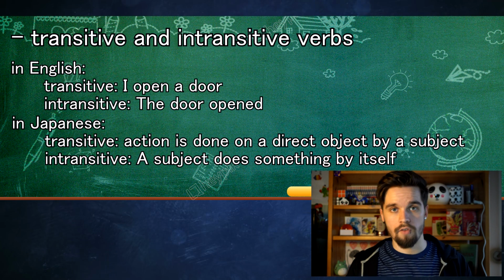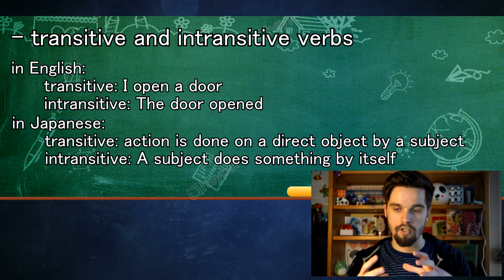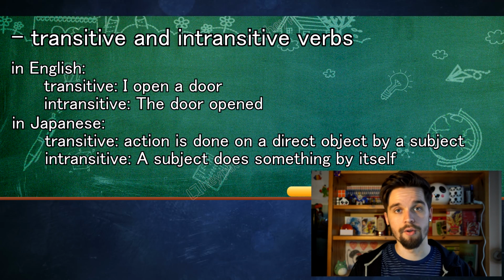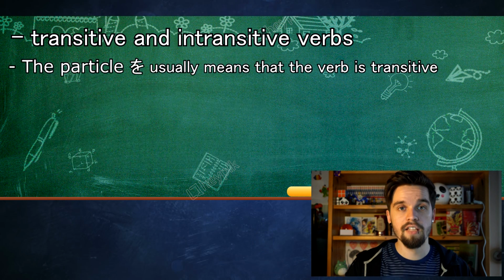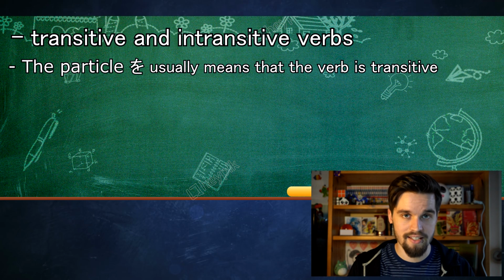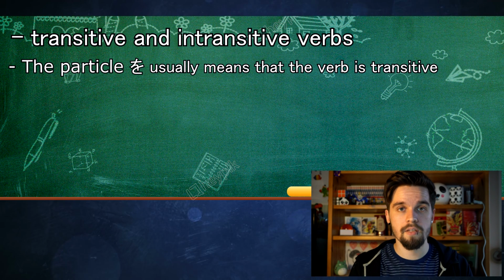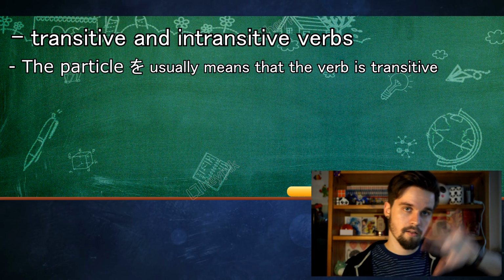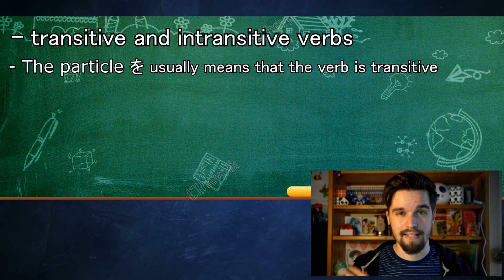If you have an intransitive verb, it usually just refers to a verb that is used with just a subject that does something by itself. Now, how do you see if something is transitive or intransitive in terms of grammar? The best way to see this are particles. If you see an を in front of the verb, you can almost be 100% sure that this is a transitive verb. を always marks the direct object that comes just before it, and it usually just means that the action is done on the object by some subject that is mentioned beforehand. That's why the を is always a sign that this is a transitive verb.